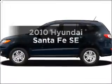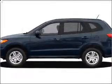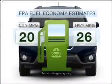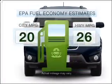Introducing the 2010 Hyundai Santa Fe. This is the set of wheels you've been looking for. Low emissions and the good fuel economy offered in this vehicle are important to you and to the environment.